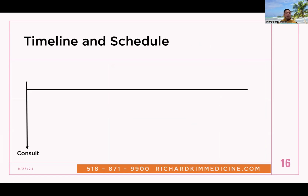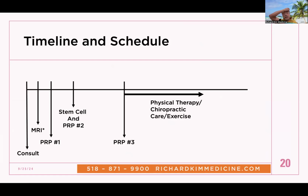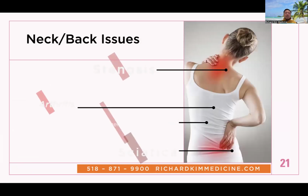For us in particular, this is how we do it. This is our typical schedule. So initially, we always want to start off with a consultation so we can learn about you, your activities of daily living, what's limiting you, and how we can best solve this problem for you. We typically like an MRI sometime thereafter. Then we start off with the first platelet-rich plasma. Then followed up with the second platelet-rich plasma, which is then where the stem cells get involved. And then finally, somewhere after that, the third platelet-rich plasma. And then, of course, we want to rebuild with physical therapy, chiropractic care, general exercise, and so on.